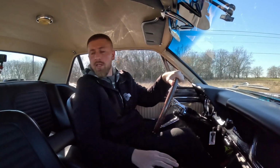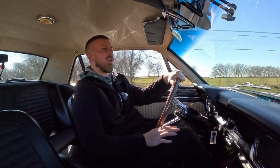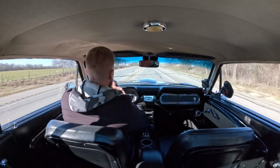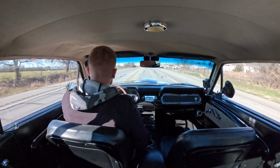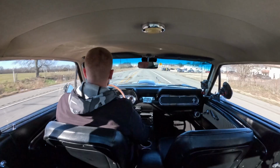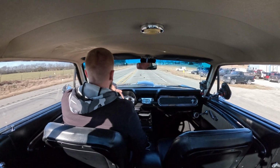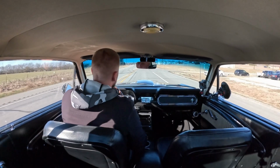The back seat looks really good. Does have some aftermarket speakers in the rear package tray. Also an aftermarket stereo. This one is optioned with aftermarket heat and AC. You have your aftermarket AC vents. There's one in the center, and there's one on each side. The AC does work well. It blows nice and cold. The heat also blows hot.